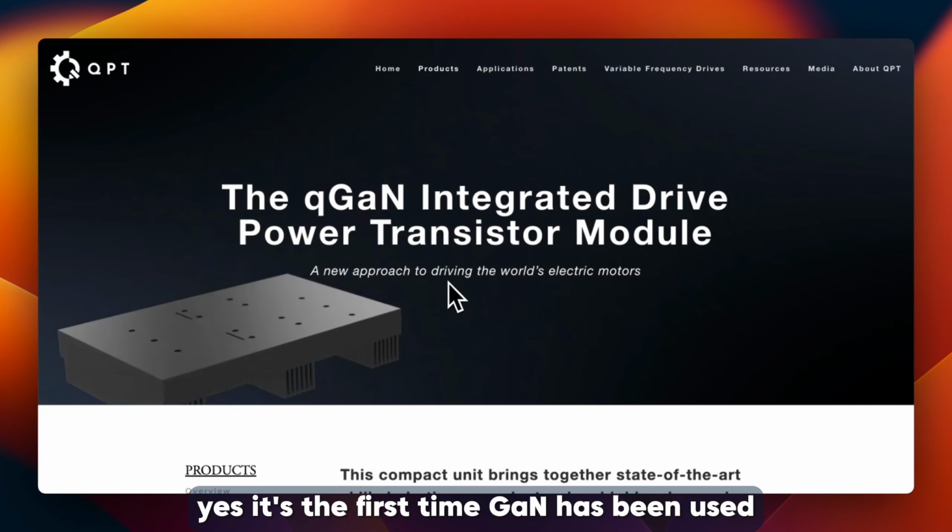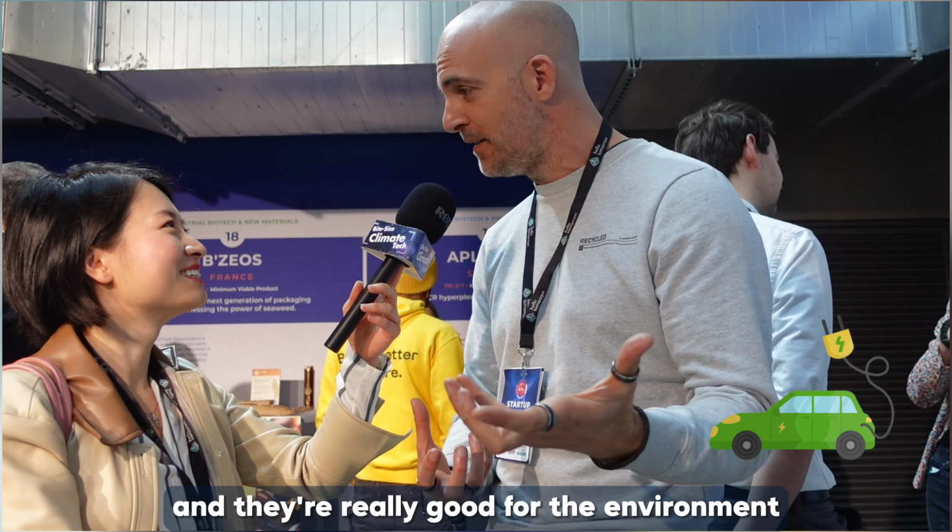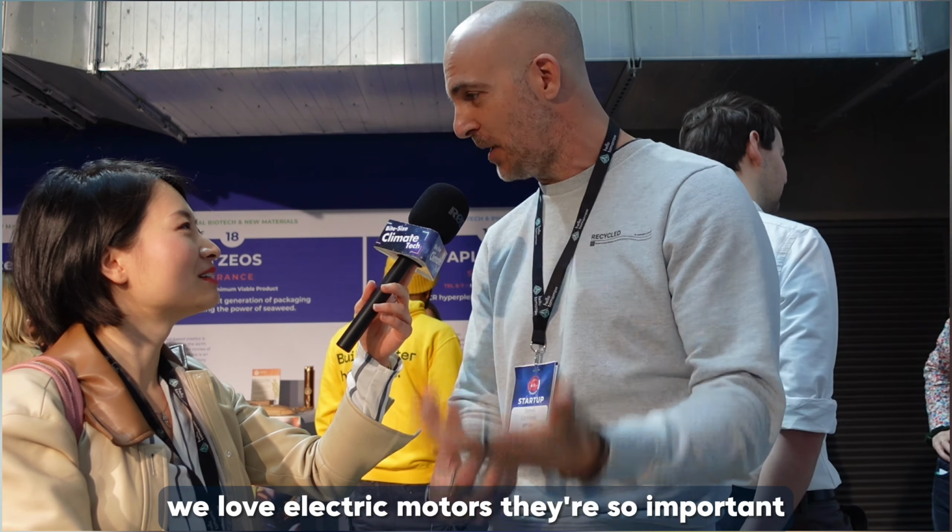Right, so electric motors are really cool, right? 8-year-olds love electric cars, right? They've probably heard of electric car Teslas and things like that. And they're super cool and they're really good for the environment. We love electric motors. They're so important. But we need to be able to control the speed of the car. We need to make the car go slow and we need to make the car go fast. And that's what this little box does. It helps the car to move slowly or quickly.